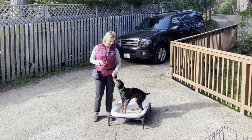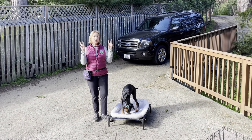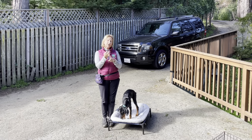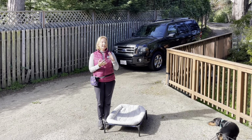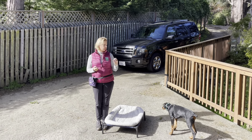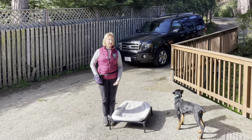So it's really simple. The way that we piece together our cues, our words, is that we usually will give a cue, then we use something that we call a marker word. A marker word is the word yes for us. Yes marks the exact moment your dog does what we're looking for. So in this instance, it's when your dog gives you that head turn or that eye contact, and eventually when they get closer to me.